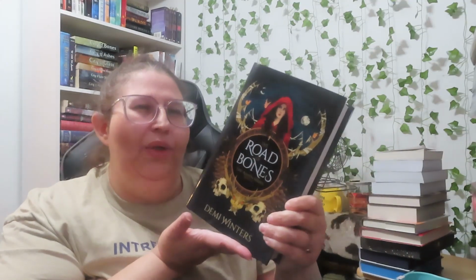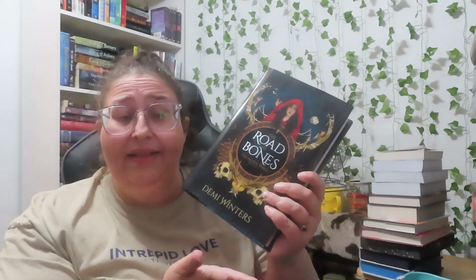The next one I won on a Goodreads giveaway is The Road of Bones. This is book 1 by Demi Winters. Let them think us lambs when we are truly wolves. I'm not sure what this is about. I know that it sounded really good to me when I was going through Goodreads. I always go through Goodreads, the giveaways, and see if there's books that I'm interested in on there. Because books are freaking expensive, dude. So, like, if I can get some for free, abso-freaking-lutely. So, yeah, this seems very interesting. I'm a little worried. It's giving me, like, Halloweenish vibes or spooky vibes. So, I may wait until, like, Halloween to read this. But I'm excited to have this and to read it.